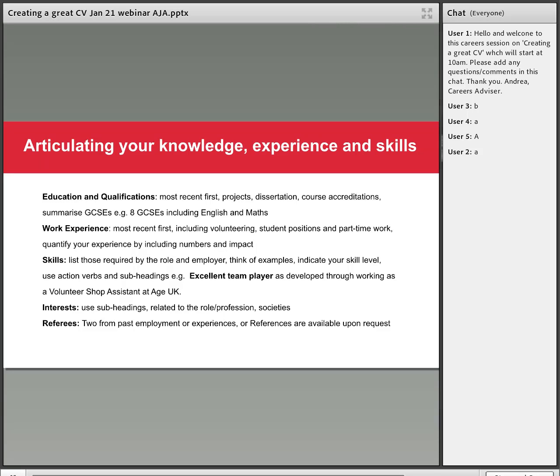And in the actual bullet points where you explain what you've done in these roles, we suggest that you try and quantify your experience and include any numbers and impacts. So, for example, if you've worked in a classroom with students, you may say that you've dealt with 10 students or 20 students, and that as a result of your class, 75% of those passed. So just give them a little bit more detail so that the reader can get a real feel for your experience too.